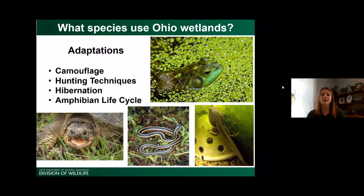All right, so just a couple of adaptations that we find specifically in some of these reptiles and amphibians. Of course, camouflage for a lot of these animals is going to be really important. For our bullfrog there in the upper right-hand corner, he's sitting in duckweed, and his coloration in that duckweed, with the dark water underneath and the light green duckweed on top, gives him a perfect camouflage.